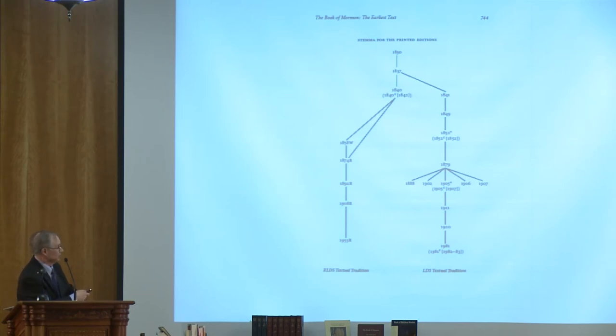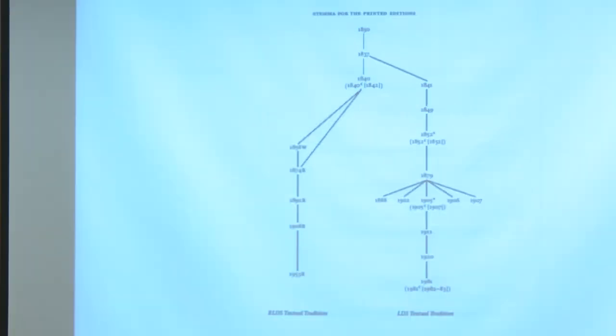This is what we call a stemma. You can see the two textual traditions. So this is the RLDS going down to 1953. This is very interesting. I haven't figured it out totally, but it looks like when they set the first edition, they sometimes used that Wright edition, and they sometimes used the 1840. When they were typesetting, they got two copies in the print shop. They're mixing it. It's really weird. It's the only one like this.